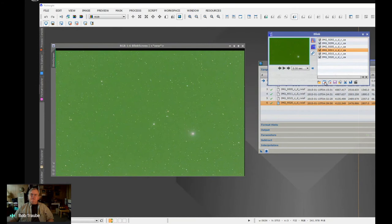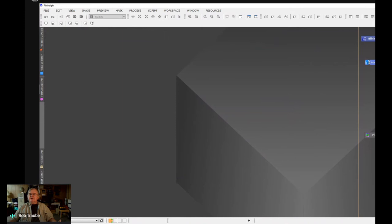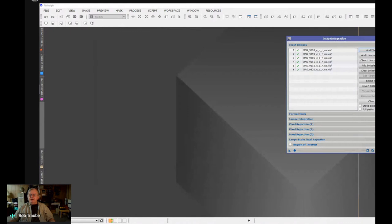At this stage, you can go back and reprocess it with different parameters. But that basically is the process. Now we want to go to image integration. We want to clear these because that's not the one we want to add. The ones we want to add, we want to go to the star aligned file and open that. So now we go to image integration.